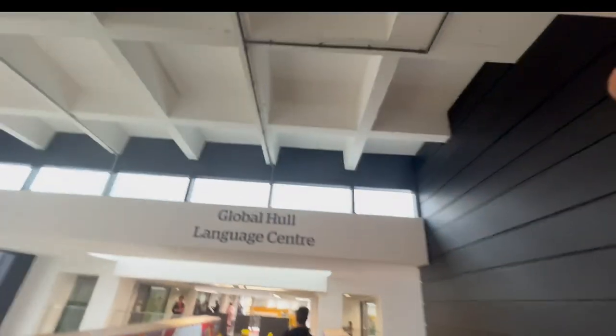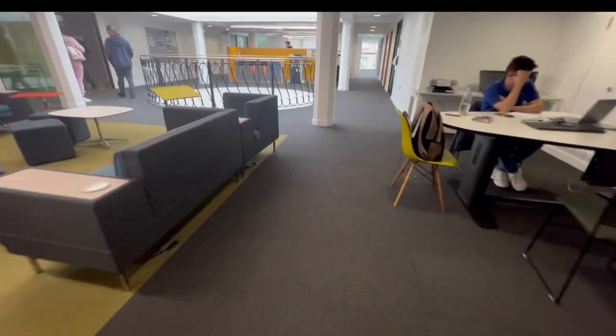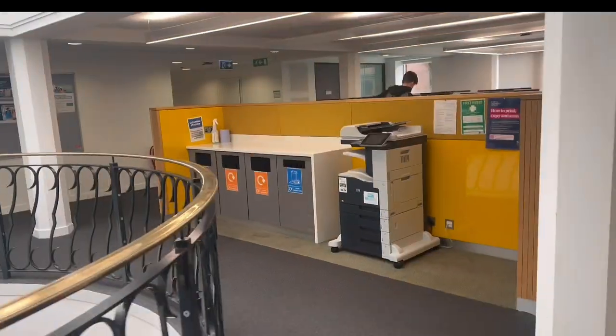See, this section is what I like to use anyway. Rooms like this, again, the exact same room, you book them all the time. So we've got about 5 rooms on this floor. You've got printers on each floor, lots of them actually.